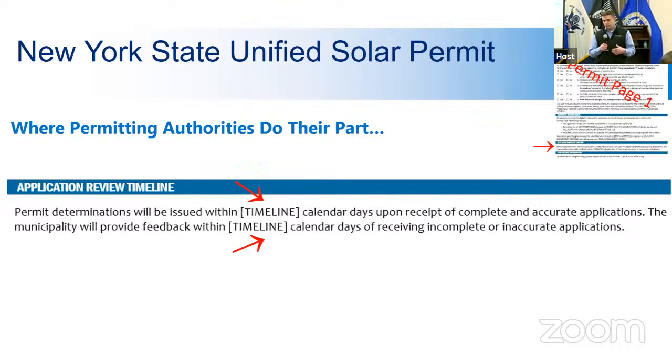That would likely allow the permitting authority to deny your application very quickly, so that you can adjust it and resubmit it. But to go through the whole application and verify that everything is correct, it may take time. So it may be a different timeline for that. And this is important because it gives solar contractors a clear expectation of when they'll hear back from the permitting authority. It's not just hanging out in limbo, waiting and waiting and waiting to hear.